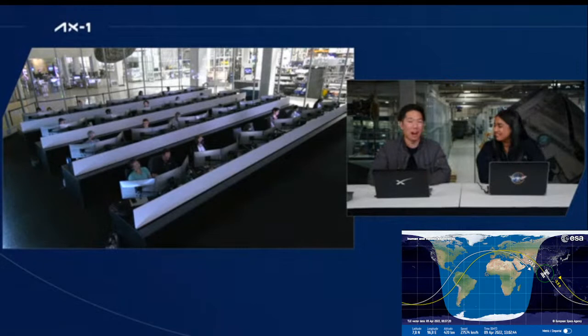There are a couple more operations that need to happen before we can open both of the hatches. As Dan was mentioning, the APAS hatch on the International Space Station side will open first. Prior to that, we're going to fill the vestibule, which is the space between the two hatches, with air and pressure to make sure that it is equalized on both sides. Then we'll open the APAS hatch, then the Dragon hatch will open, and then the crews can meet.